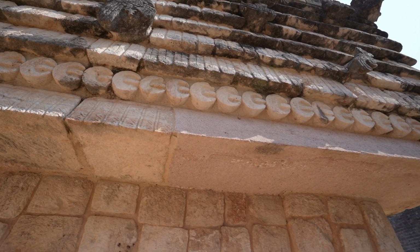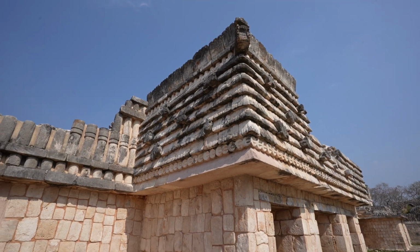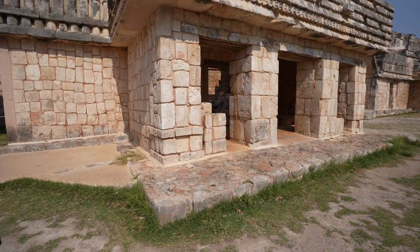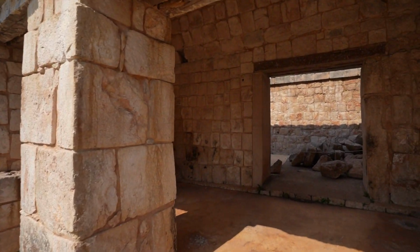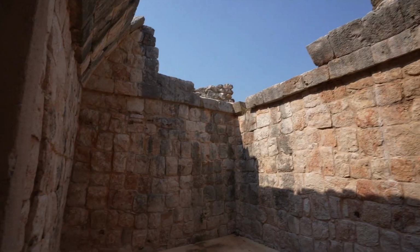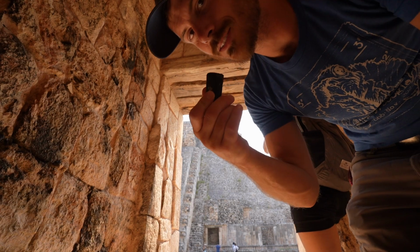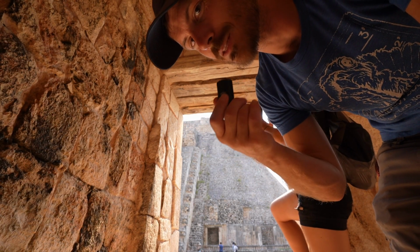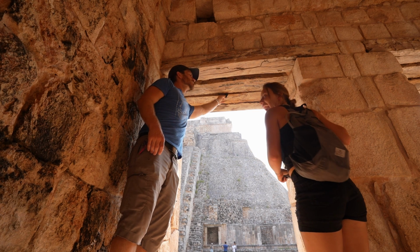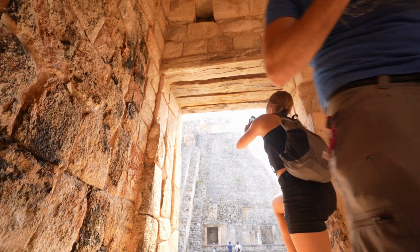We're living El Dorado. We're living it. Look at that, I want to go in. Wow. Wow, that's amazing. We can go in those rooms. The carvings are wild up there. Wow. Bats in here. It's a bat house. All right, here's the mic. I'm gonna give it to the bat real quick. That's pretty cool.